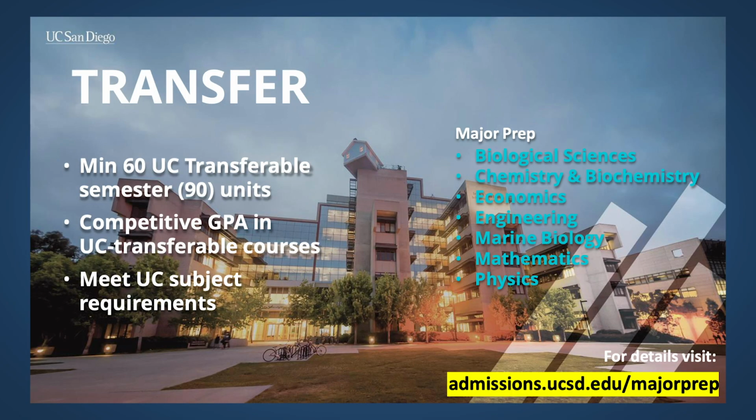That will be really important for our transfer students because it is very likely that if a student is interested in a CAP program, they will have to complete major prep or prerequisite classes that must be completed at the community college before transferring to UC San Diego. I encourage you to check out our website, admissions.ucsd.edu/majorprep, to see what that list of requirements looks like for your particular major.